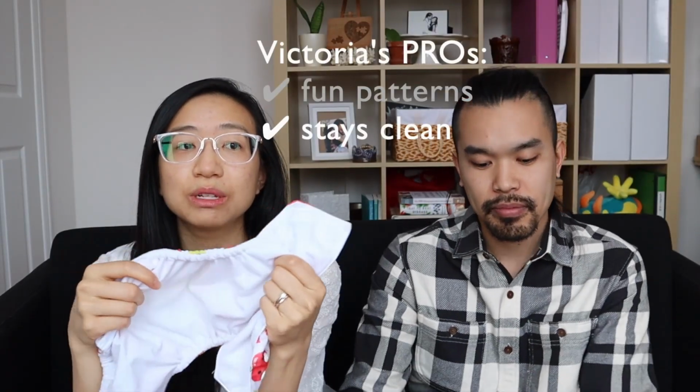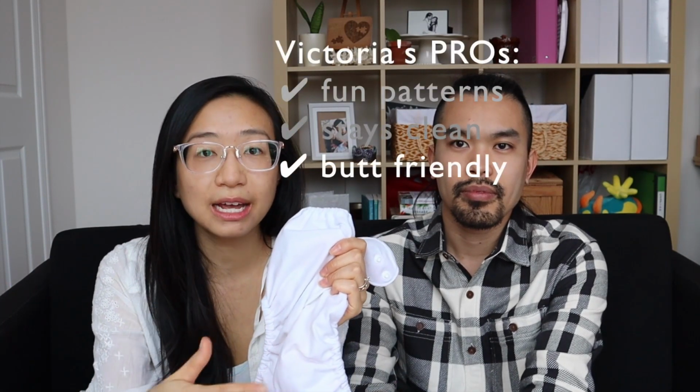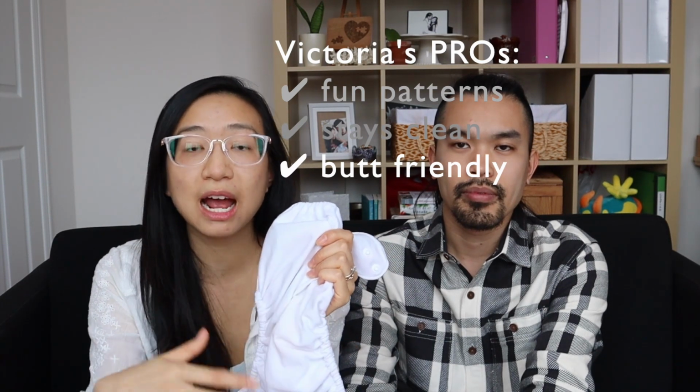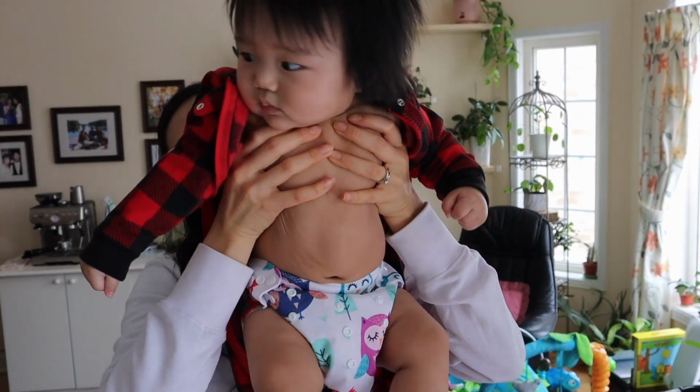Second is that they're so clean after washing it. It's really not that hard to wash it. The stains come out pretty well. And then also, I just want to comment on this layer that touches the baby's butt. Why a pocket diaper trumps over other diapers, one of the reasons is that this layer is still quite dry to the baby's bum even after he's peed on it. It's because the inner layer is the one that soaks up all the pee. So I like that. Our baby almost never had diaper rashes.